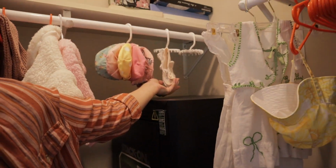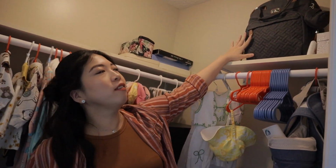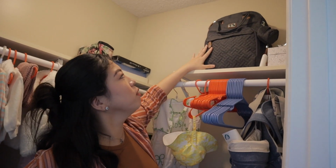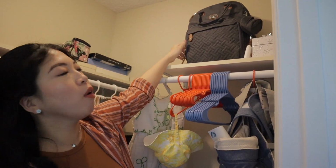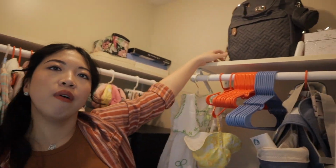And those are the hairbands. Oh, and here we missed it. Those are the diaper bags we're going to use. The good thing is we got this from Amazon, and you can have a separate diaper changing section, so you can open it and change the diaper right away. Makeshift diaper changer. Yeah. All right, guys, that was the nursery.